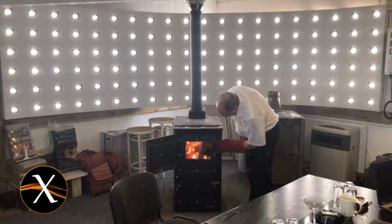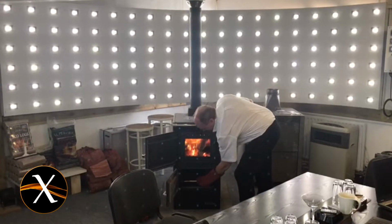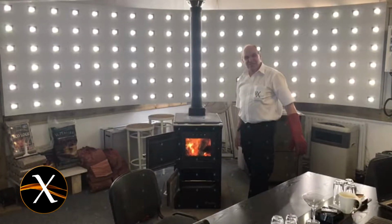The fire is running. Below is an oven. Pizzas, wonderful.